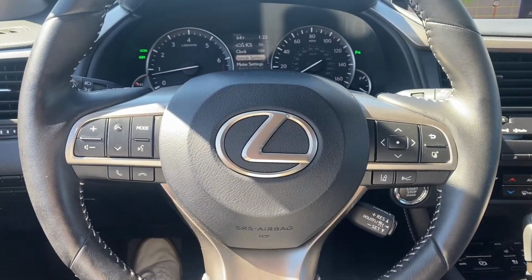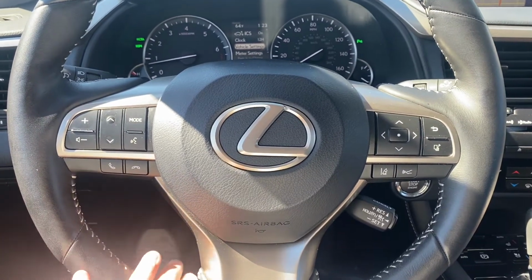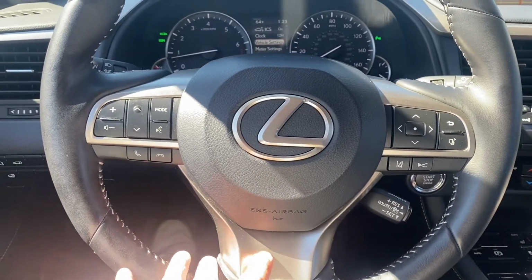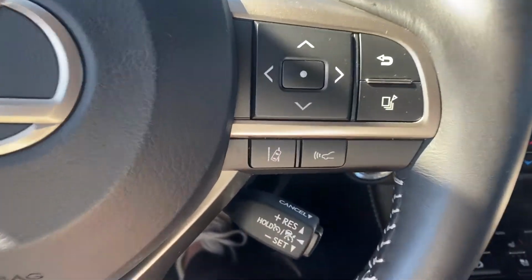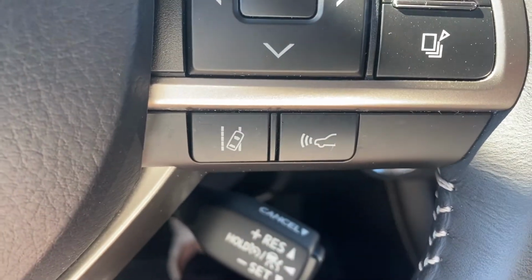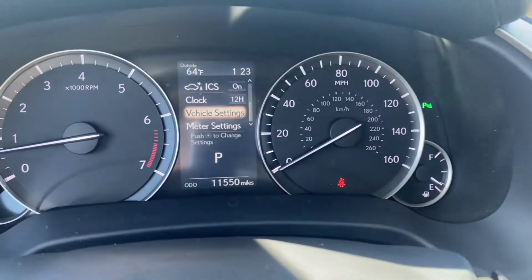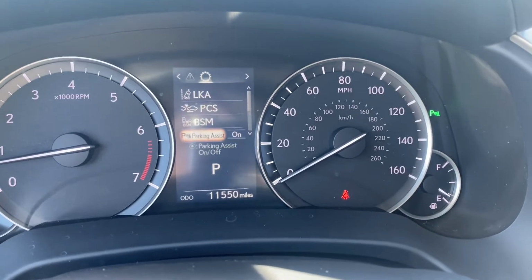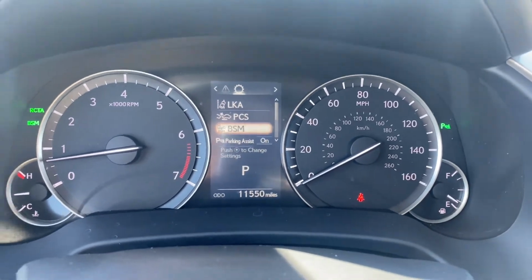Alright guys, so as for the interior of this RX 350, we'll start up here on the steering wheel. It's got a couple of controls on it. You get your Bluetooth capabilities, your voice control, cruise control to the bottom right, and then two safety features here. You got lane departure warning and adaptive cruise control. And you can view all of this up on the LCD display. Up front you got your collision warning, blind spot monitors.